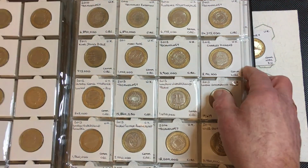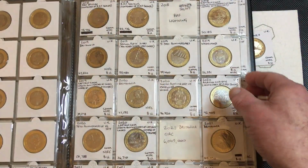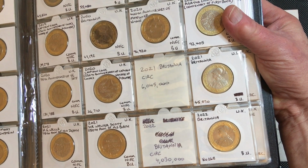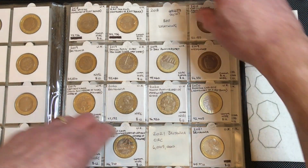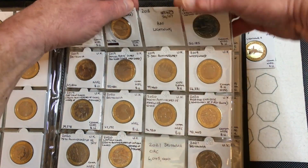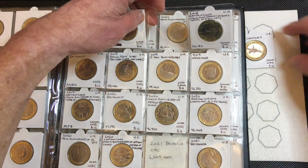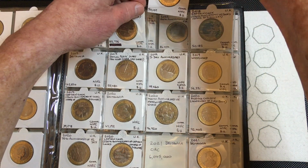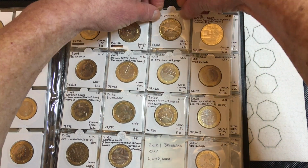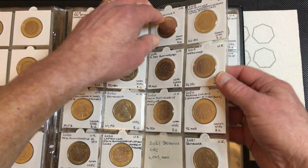So let's find the section that we need. I've got all the coins now up to date apart from those two at the bottom. The Britannias for 21 and 22, which were the circulated ones. Nobody's ever seen any. But at the top here we've got the RAF one, which I'm going to take out that little label and we'll pop that one in, and that now brings everything up to date apart from those.